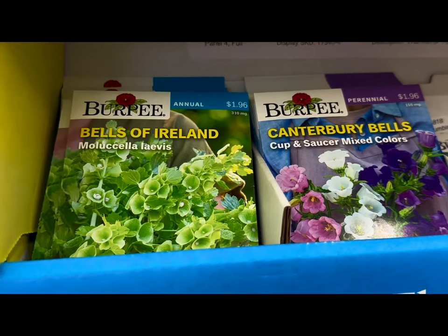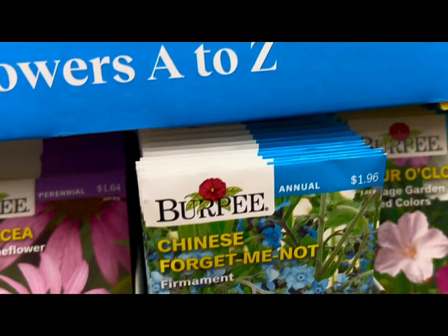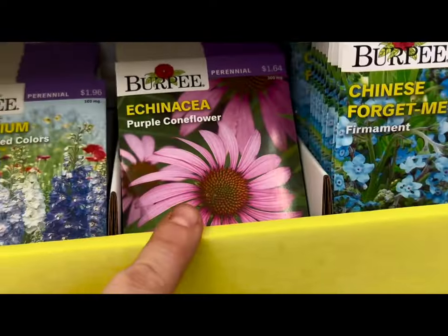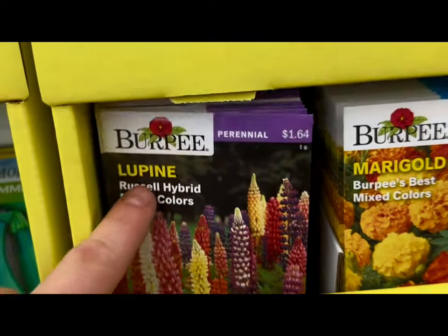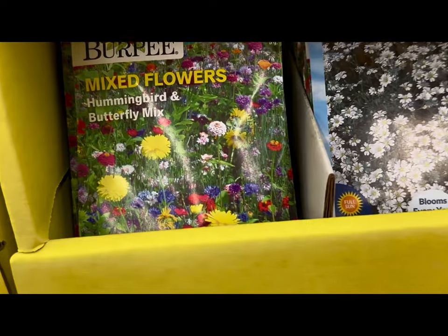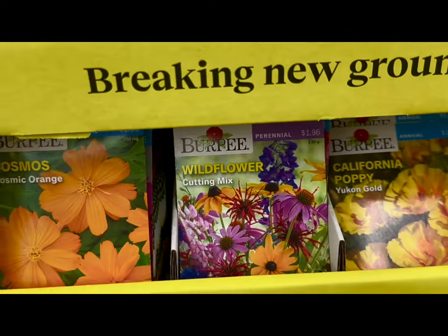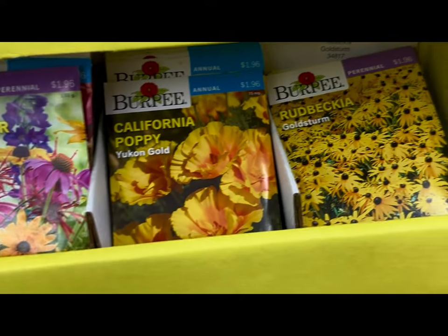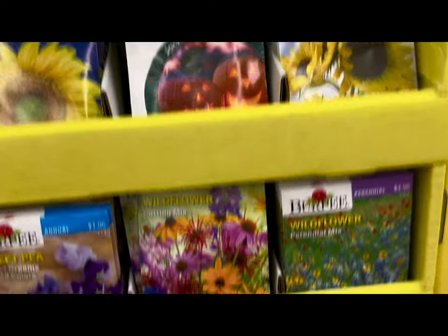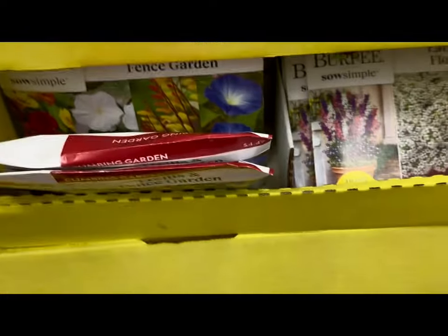More flowers by Burpee, Bells of Ireland, Canterbury Bells, Columbine. Chinese forget-me-not, 4 o'clock, echinacea, delphiniums, look at this lupine, various marigolds, mixed flowers, snow in the summer, morning glory, wildflowers, California poppy, rudbeckia, sunflowers, beautiful, beautiful. Look at all these stunning, stunning plants.